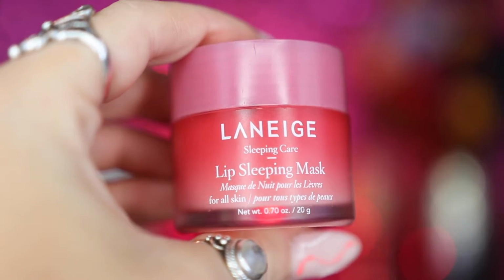So my first favorite of the month is the Lineage Lip Sleeping Mask, and this is in the original flavor. I actually have tried this product before and I had gotten it in lime, and I do really like that one. However, this one in the original is definitely by far my favorite just because I love the color of this one. I've definitely noticed in the past few weeks my lips have had a little bit more of a pout to them, I feel.